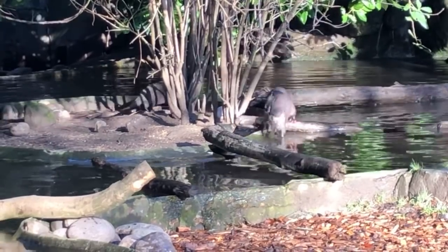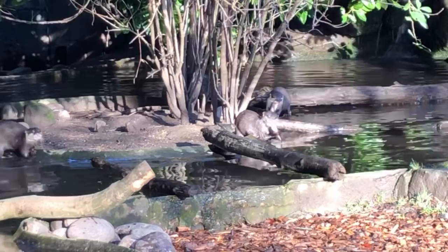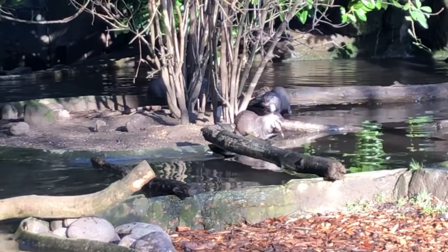So here at Chester we're quite lucky that we have 2 species of otter. So there's 13 in total. We have the smallest and the biggest. So we have the giant otter and we also have this family group of Asian short-clawed otters.